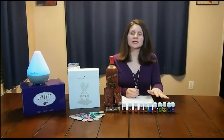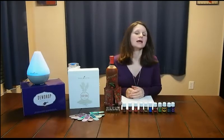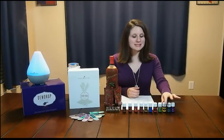Peppermint's also great if you're trying to stay awake, okay? So it can help with mental clarity. You just sniff a little bit of peppermint, and you'd be amazed how perked up it can make you feel, okay? Next is lemon, okay?